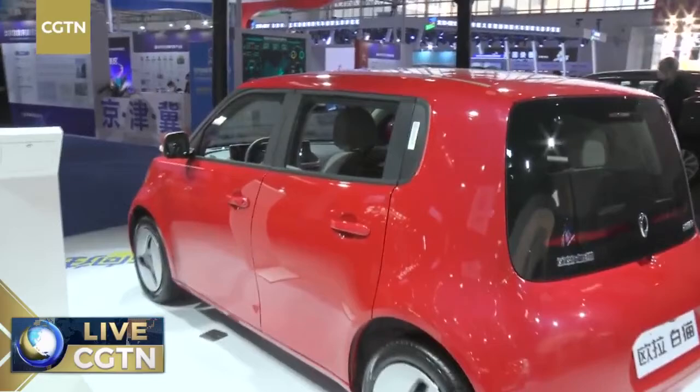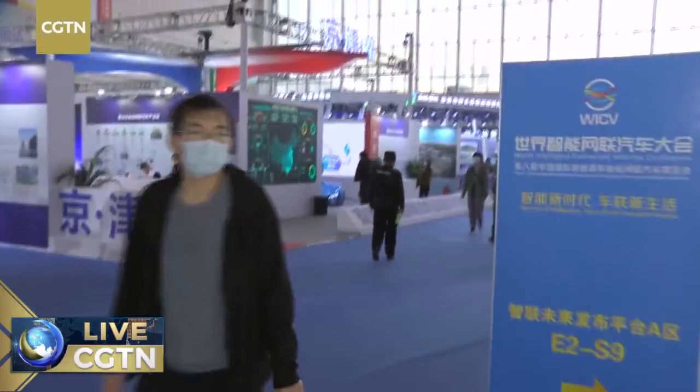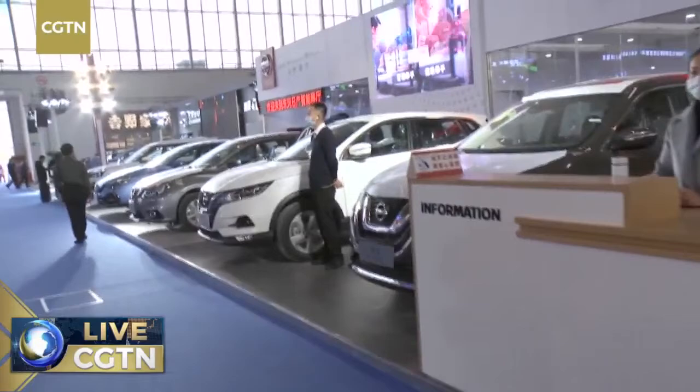And you can see the cars that I've just walked around, the red one, the pinkish white one, and also the orange one. As you can see, they are very tiny. I think they are all associated with some kind of cats. So I think having a cute outside and also a cute name sometimes helps.